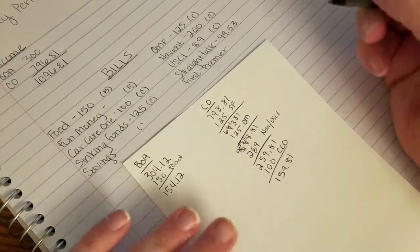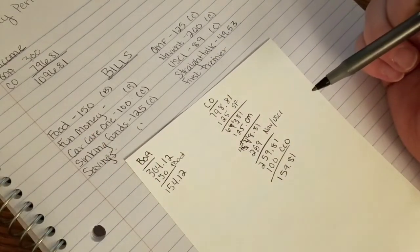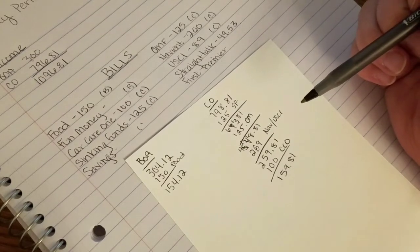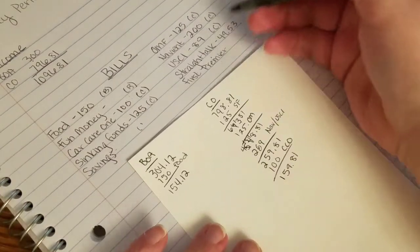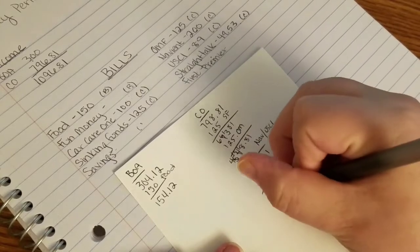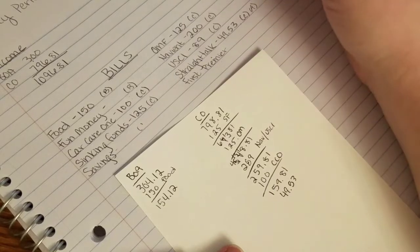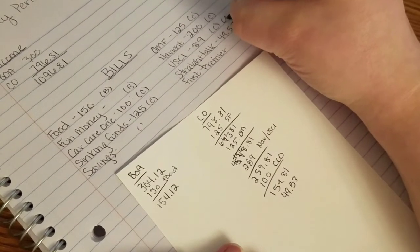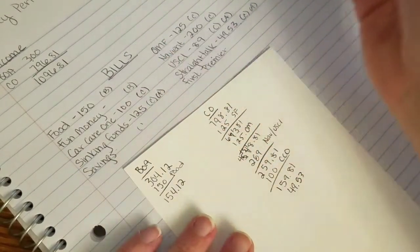Alright, so now I got Straight Talk and I got Fun Money and First Premier. So Straight Talk, let's go ahead and take that out of Capital One. So $49.53, which this is an auto payment, just so you guys know that one is, and so is USCI, and then of course the sinking funds I have auto.